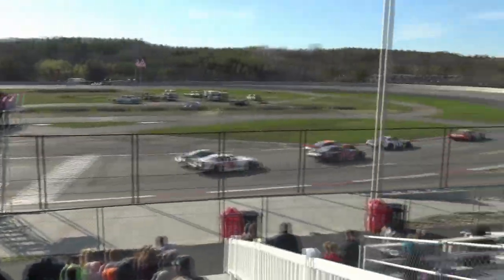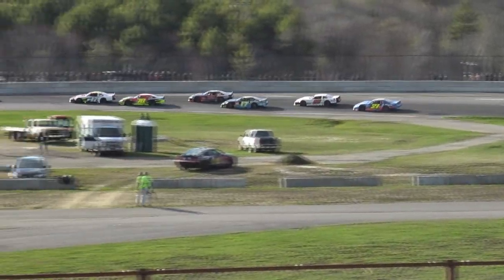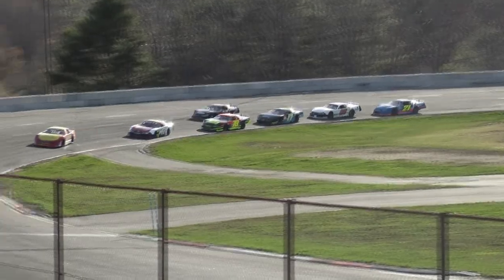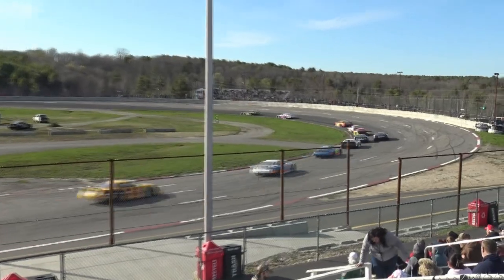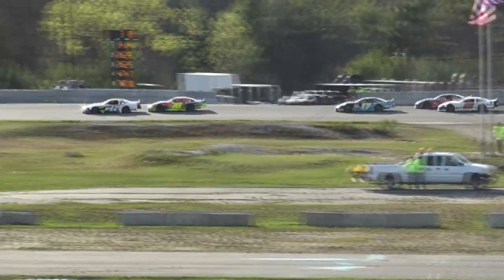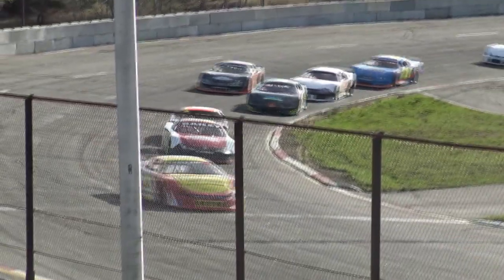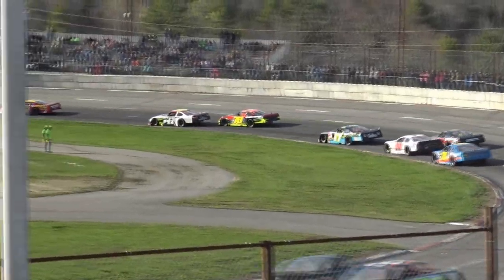10 laps to go. Something loose on the 27. He'll bring it down pit lane. Tiger Kobe now made his way up to fifth, right behind Brandon Bailey in the 47. Colby now looking for some racing room around the 47 as they make their way down the backstretch.